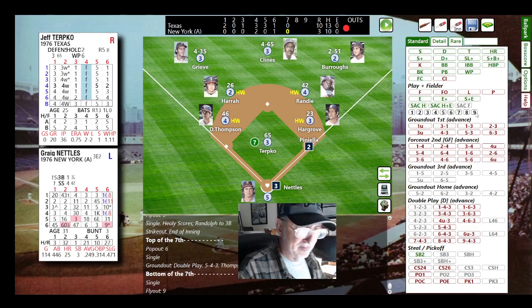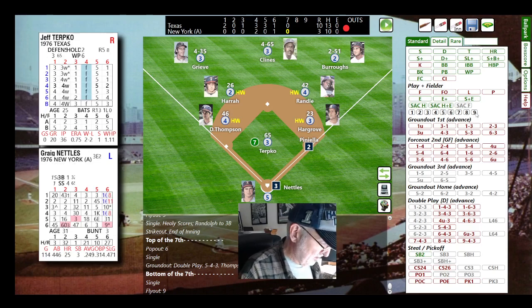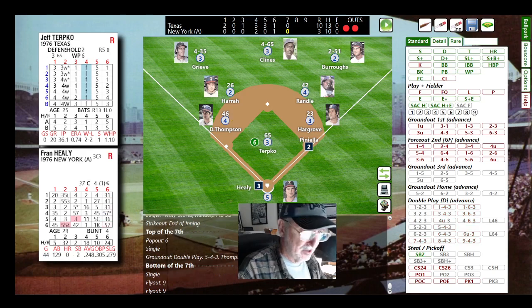And Chambliss now. I'm sorry, Nettles. So Chambliss flies out. Hits it deep. But Burroughs on the track makes the catch. And here's Nettles. Pitch from Turpco. And that's going to be a fly ball again. Shallow right center field. Kleins and Burroughs coming in hard. And it's Burroughs makes the catch.